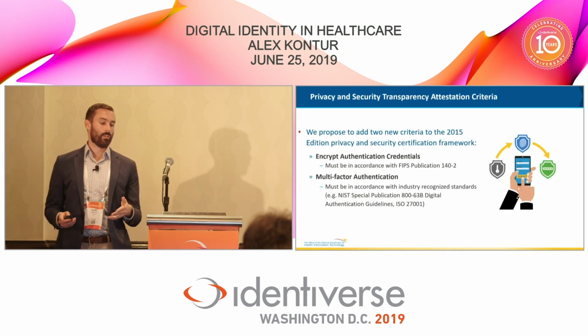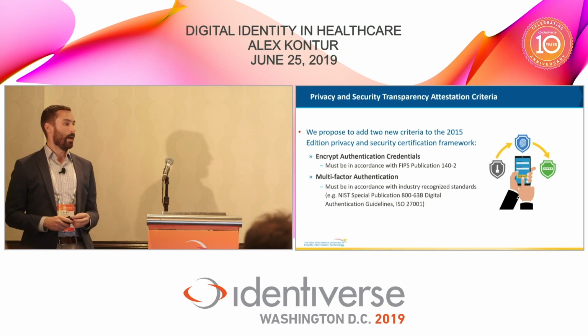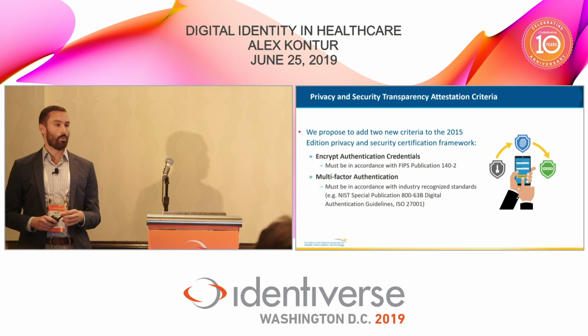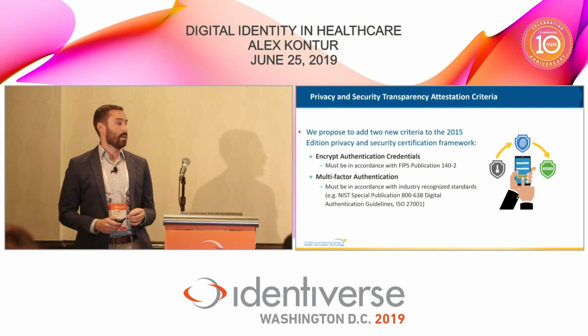have. Real quickly, there's a couple other criteria in this rule related to authentication. We do have a whole privacy and security framework when it comes to these criteria. I'm not going to go into detail here, but if you want more information, you can always check out healthit.gov.